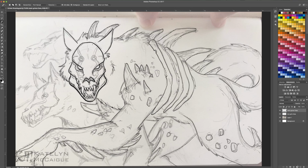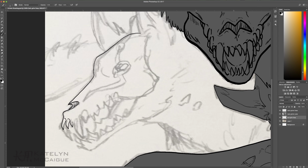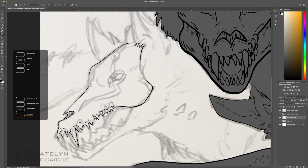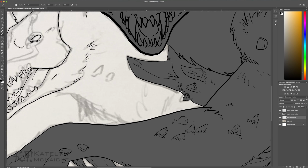In my comic, I have what I call a hellhound, and it's kind of this mix of, I don't even know how to describe it, a hound with like a cheetah with skeletal parts, and I drew that back in middle school, and I've always adored adding skeletal parts to creatures.